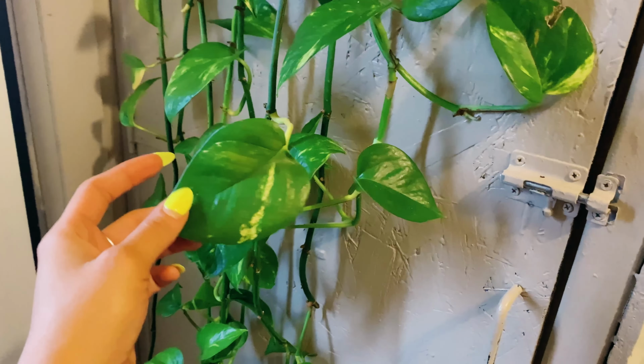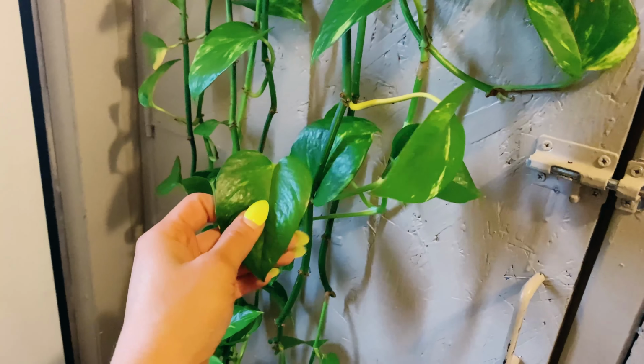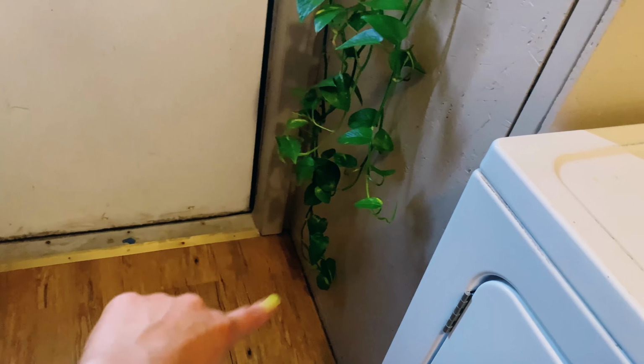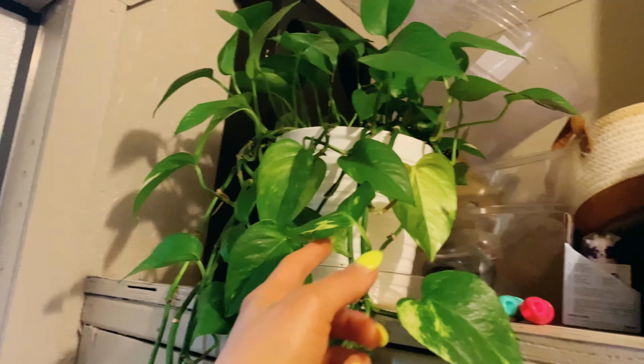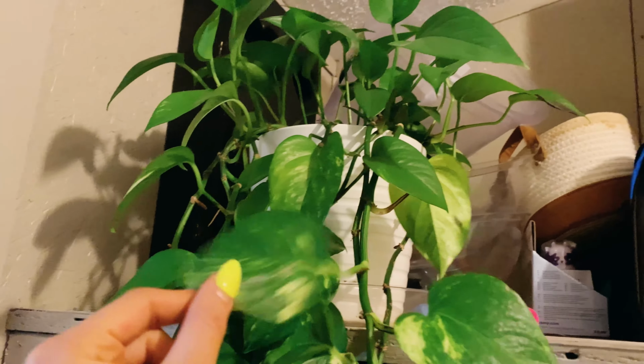Now, this plant was much longer than this just a couple months ago. It's probably been 3 or 4 months now. I cut it, but it was down on the floor, completely coiled. It was just too long, so I had to cut some pieces off, and it started yellowing back at the apartment. I didn't know if maybe it had bugs or something.